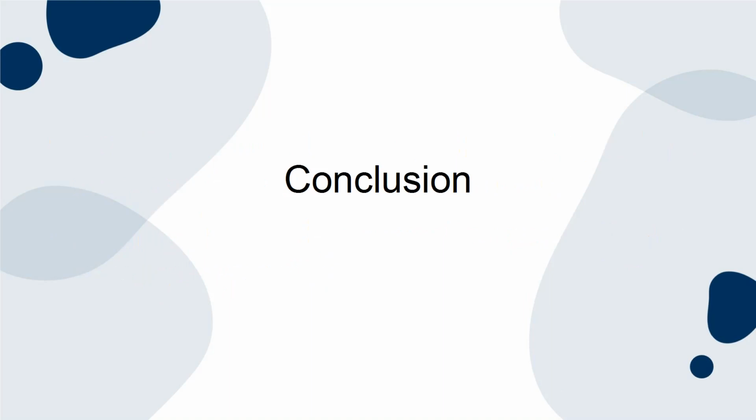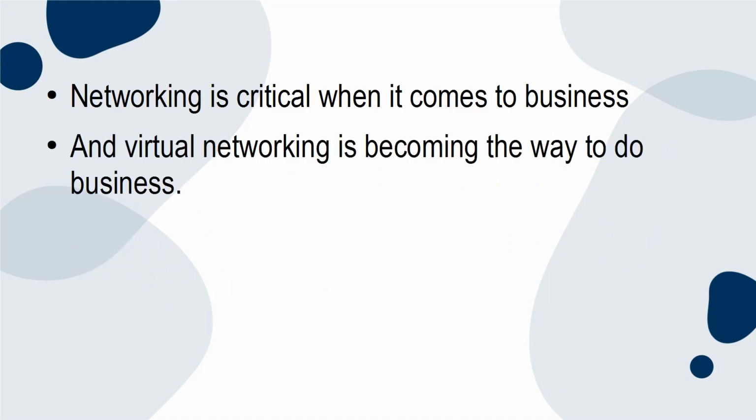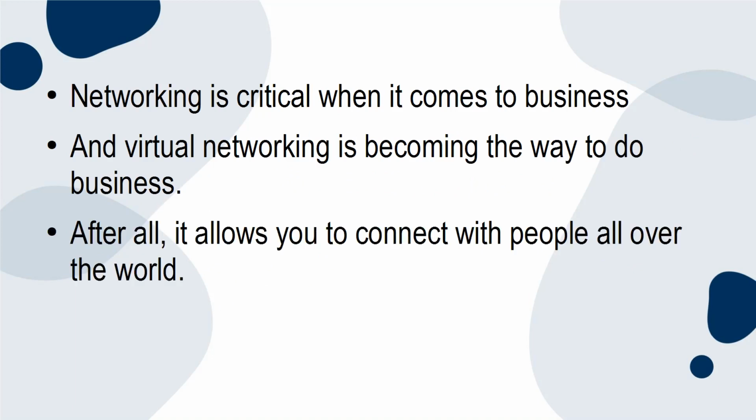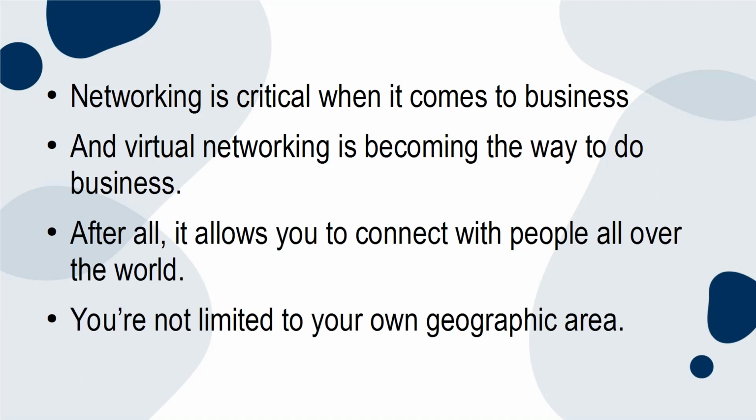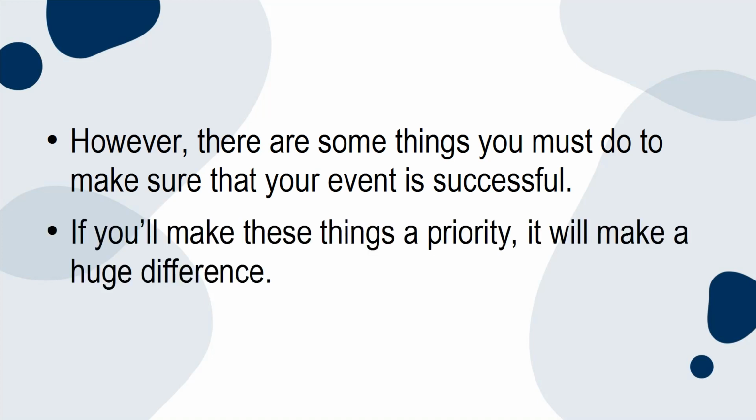Conclusion. Networking is critical when it comes to business, and virtual networking is becoming the way to do business. After all, it allows you to connect with people all over the world. You're not limited to your own geographic area. However, there are some things you must do to make sure your event is successful. If you'll make these things a priority, it'll make a huge difference.